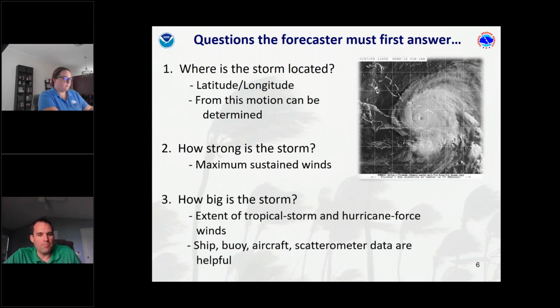And then finally, we have to know how big the storm is. What's the extent of the tropical storm and hurricane force wind field? And for this, we use things like ships and buoys and aircraft and scatterometer data to try to piece together what you'll see is a pretty crude estimate of the wind field associated with the tropical cyclone.